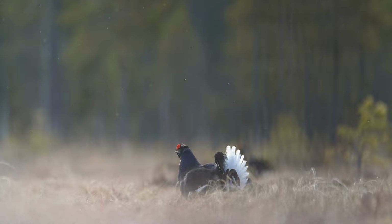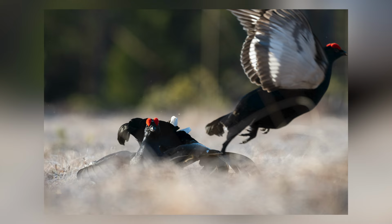I just wanted to say with this topic about the black grouse and the capercaillie that even though the black grouse is in general doing fine, and probably the capercaillie overall is doing fine, these birds suffer from human impact, as many other species.